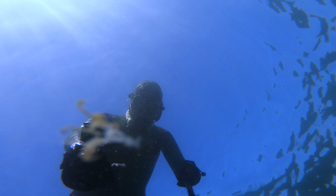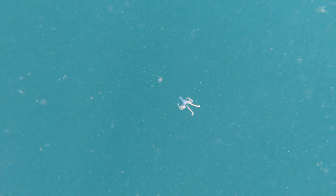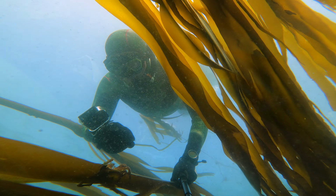While resting on the surface, I saw something I hadn't seen before. This looks like a crab or possibly a hermit crab larva. There were lots of kelp crabs in amongst the bull kelp.